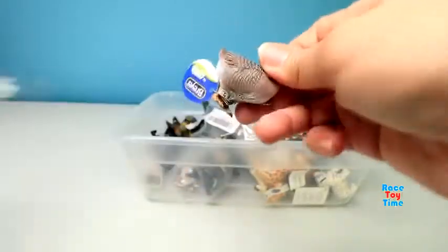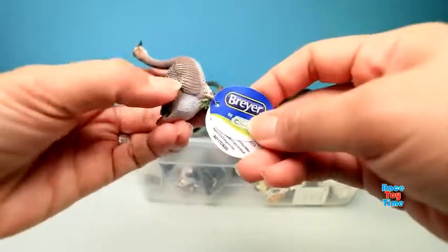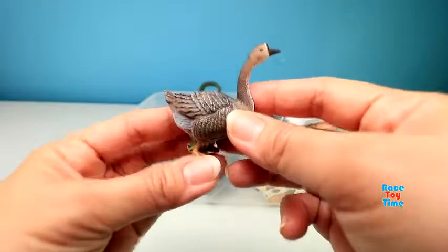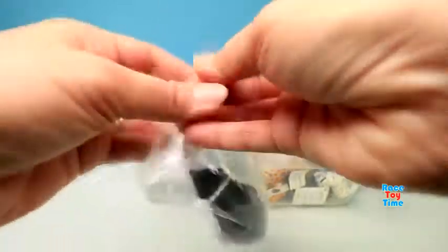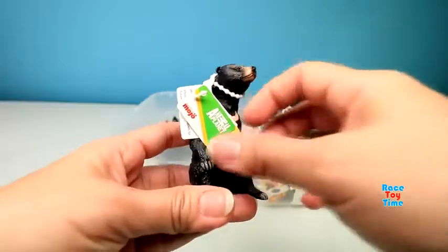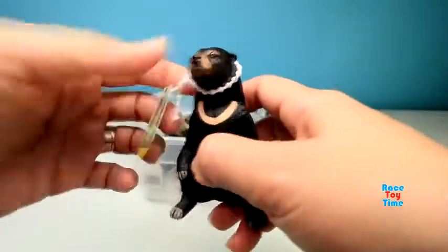And next, let's open this up. We have here the Breyer goose. Here it is. This is very cute. And then next, looks like we have a bear here. And this is from the Animal Planet Mojo, the sun bear.